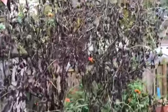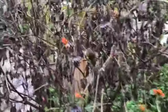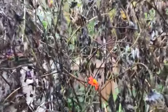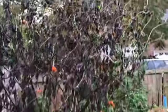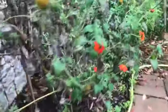Here's our Mexican sunflower. Definitely pretty much no more. A couple little flowers still there, but pretty much all dead, gone to seed. I collected a bunch of seed from this plant, so I'm going to be growing a bunch of these next year. They did really, really well.